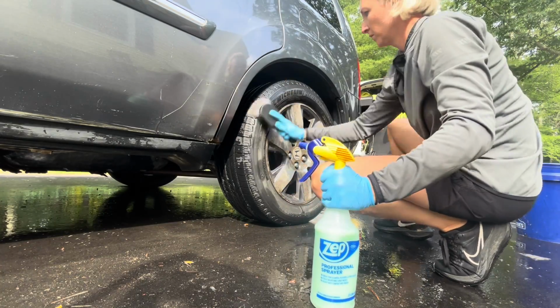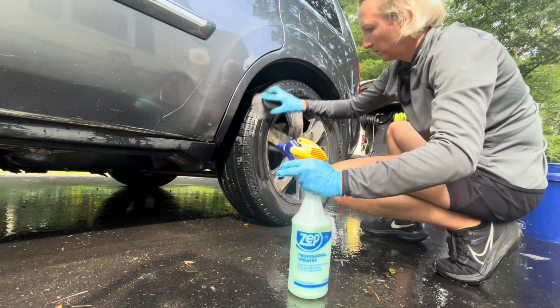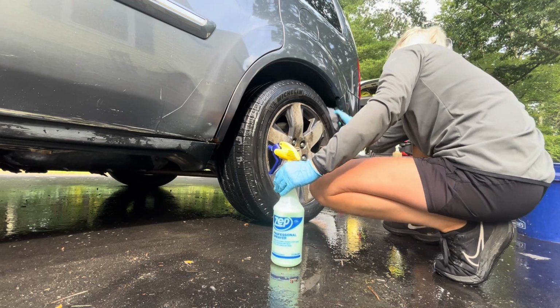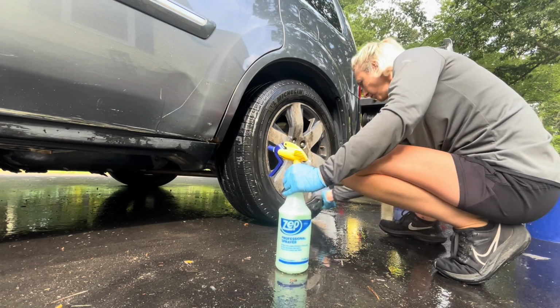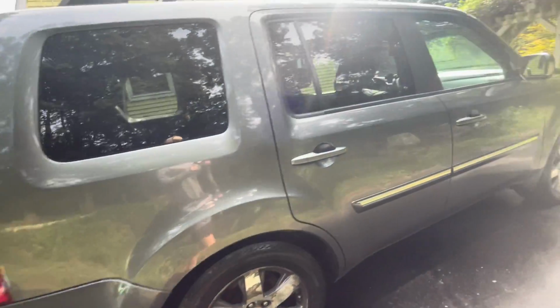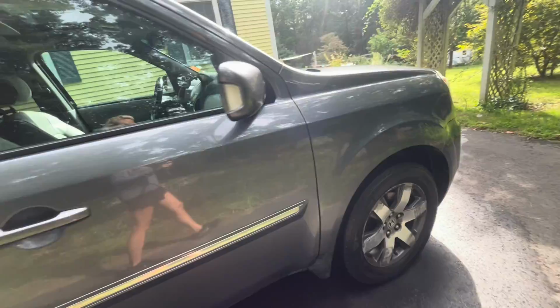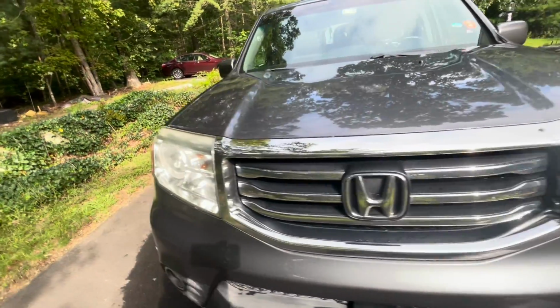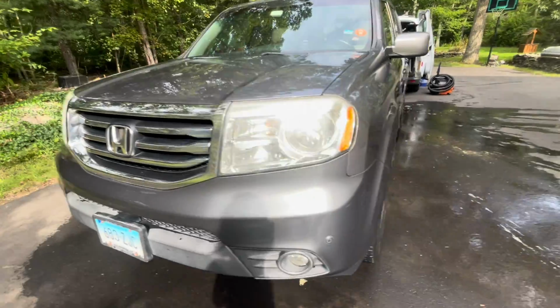And then I dress the tires. For my tire dressing, I just use the Aqua Gloss. It doesn't last very long, but it at least gives a good look for the immediate finish. The very last thing I do is I roll the windows down, I clean the top of the windows, I move the car forward, finish off the tires, and then she is done.